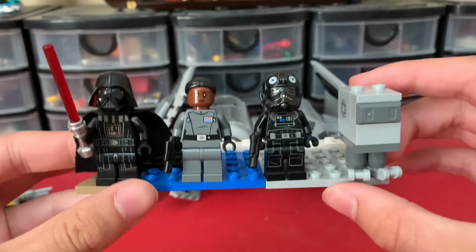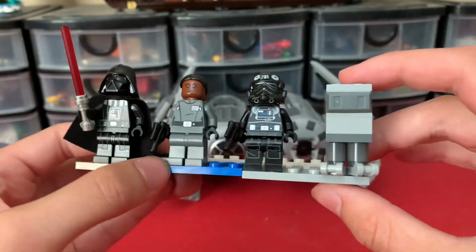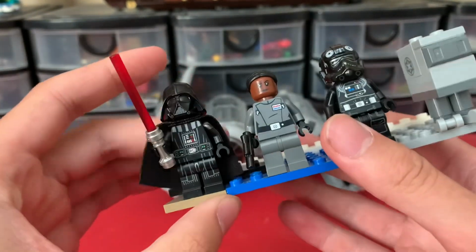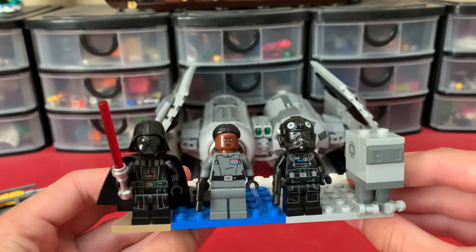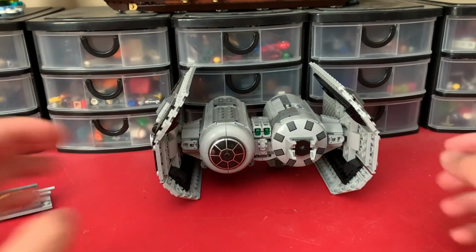We do have the minifigures here, which we got Darth Vader. I forgot her name, but she's a really nice minifigure. A TIE Pilot and also a Gonk droid. So it is just the same Darth Vader we've been getting for I believe 2 years now, and it came in quite a few sets, but still is a very nice minifigure selection here. She's definitely my favorite minifigure in the set though.